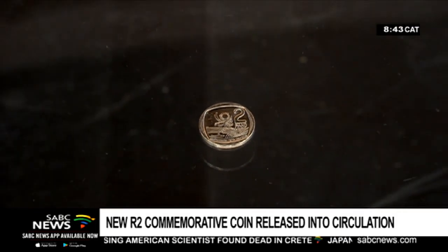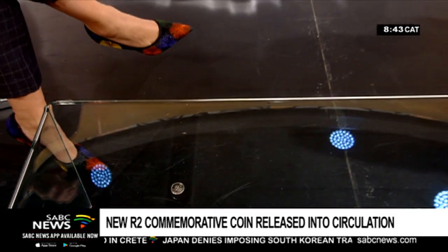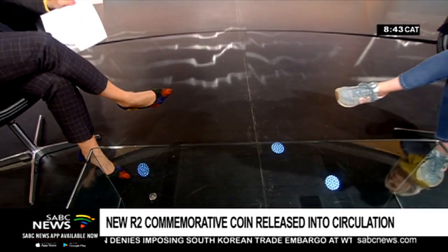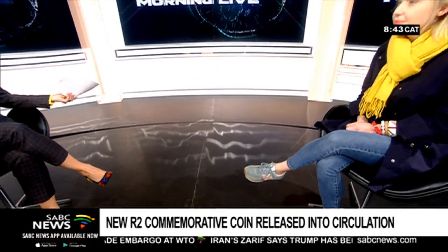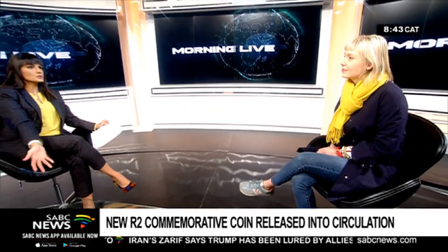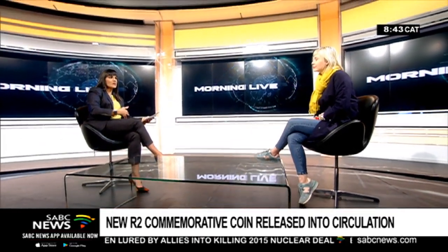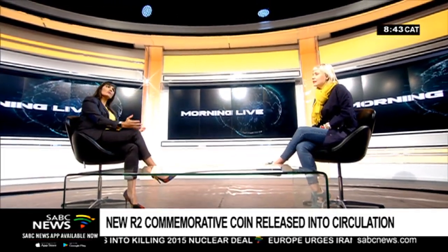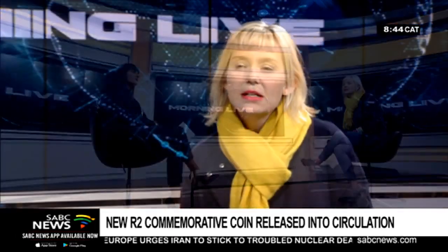I can imagine, but it's such an honour, to have your design associated with such a special coin. It's in circulation now, and it's something that we're gonna see and get used to. Its value is R2. But when we talk about collecting coins, do they grow in value? Is it worth hanging on to these kinds of designs? I would say so. Ultimately, for the R2 coins, I believe there are 6 million in circulation.